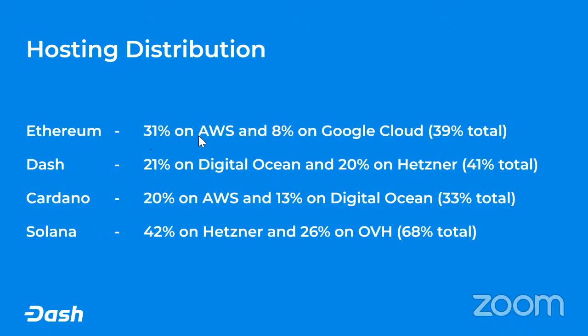Ethereum, we have 31% of their nodes hosted on AWS, 8% on Google Cloud for 39% total. I'll also mention that they have 30% of their nodes hosted on, like, people just have the hardware at their house and stuff. So that's really great. I commend Ethereum for that.